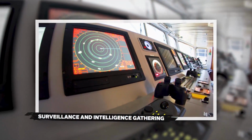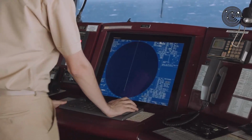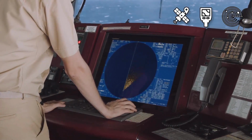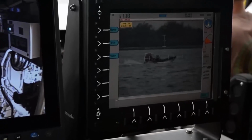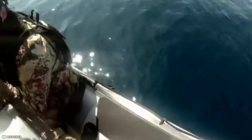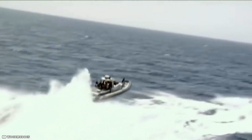Surveillance and intelligence gathering. Advanced surveillance technologies, including radar systems, thermal imaging, and satellite monitoring, play a crucial role in detecting and tracking pirate activity. Maritime security agencies and navies employ these technologies to gather intelligence on pirate operations, identify potential threats, and take preemptive measures to safeguard shipping lanes.